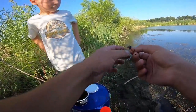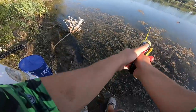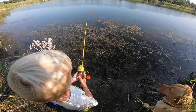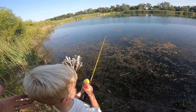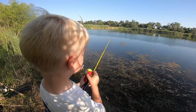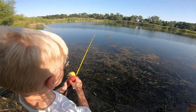All right, we're rigged up. Are you ready? Oh, there we go, buddy. Test. Okay, don't reel it in. Don't reel it in until I tell you to. Watch your bobber. Watch your bobber. Oh, you got a big bass right by it. Buddy, get ready. Don't reel it in yet. I'll tell you when. Oh my goodness, there's a bunch. There's a bunch of fish right around your bobber, buddy. Uh-oh, they're getting close.